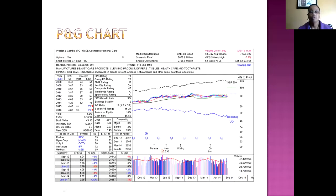Down here, this chart reflects this box as well. The red is companies are selling out. Blue is that they're buying into it. Is there a heavy volume of companies buying into Procter & Gamble, or is there a large number of companies selling out? If there's a large amount of companies selling out, you don't want to be the last Mohican in here owning the shares of stock. Here's the sales. Are the sales increasing over the year? Earnings per share, you can see if it's increasing.